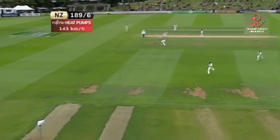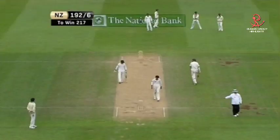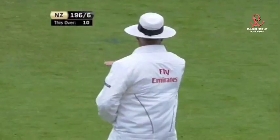He's got that one better. And that should go for four if it gets onto the practice wickets. Doesn't need to. Still goes for four. And he cuts. Typical Vettori cut shot. Same result in the last delivery.